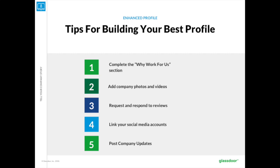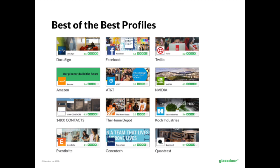And I'll just add another pro tip. If you're stuck on how to present your company in the best light, go ahead and take inspiration from your employment competitors or even brands you admire. Look at their profiles, read their responses to Glassdoor reviews, and check out our Glassdoor Best Places to Work winners too. They've nailed this. So if you'd like, you can also check out some of the best Glassdoor profiles. So we have here on this slide companies like DocuSign, AT&T, the Home Depot, and Eventbrite. They've really mastered building out a great profile, so make sure you check out their work as well.